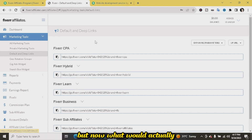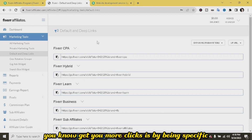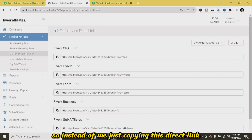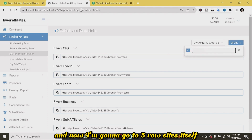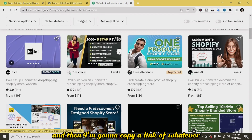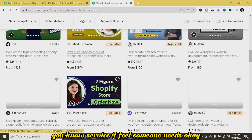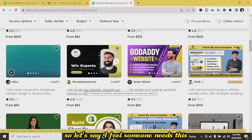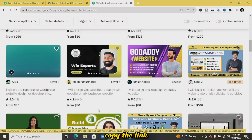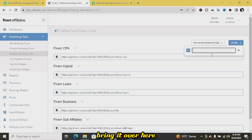But now what would actually get you more clicks is by being specific, okay, with your links. So instead of me just copying this direct link, all I'm gonna do is to come to LP URL over here. Okay, and now I'm gonna go to Fiverr site itself, and then I'm gonna copy a link of whatever service I feel someone needs. Okay, so let's say I feel someone needs this, so I'm just gonna right click, copy the link, bring it over here, paste it over here, and then click LP URL.